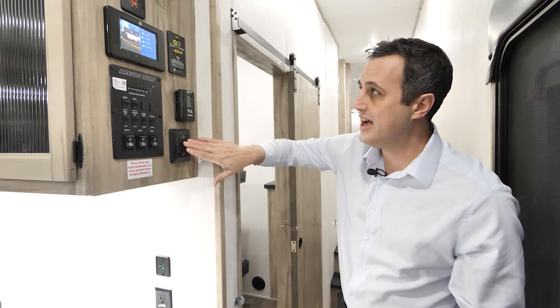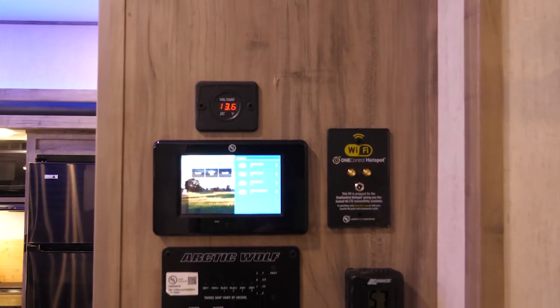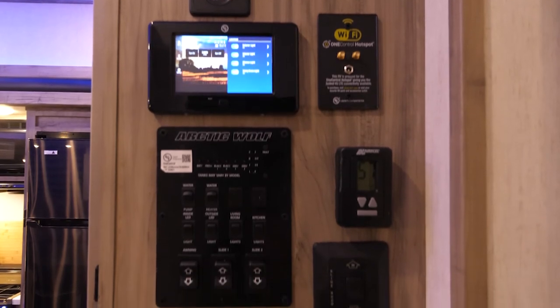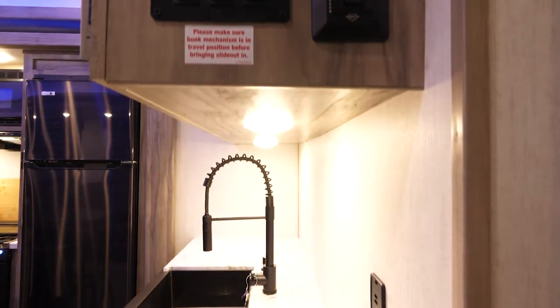You're going to have the slide control. You're going to notice that this is equipped with the One Control system so that you can open up slides, you can do awnings, you can do leveling system from the touch of your phones. Don't forget, with the One Control, we have a great video resource for you to learn all about it. Check out the link above and go there if you want to find out more.